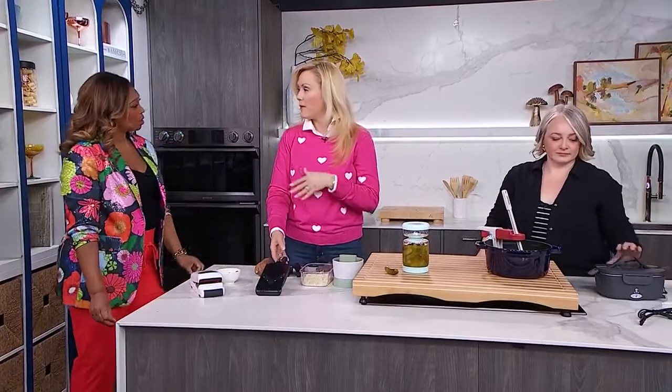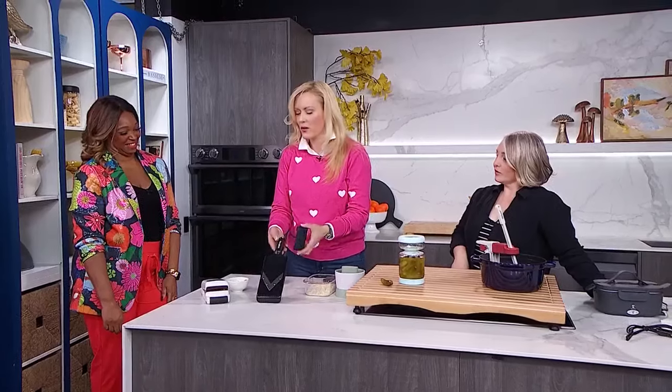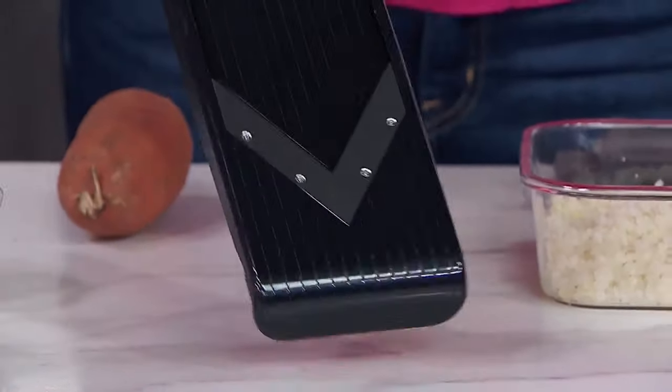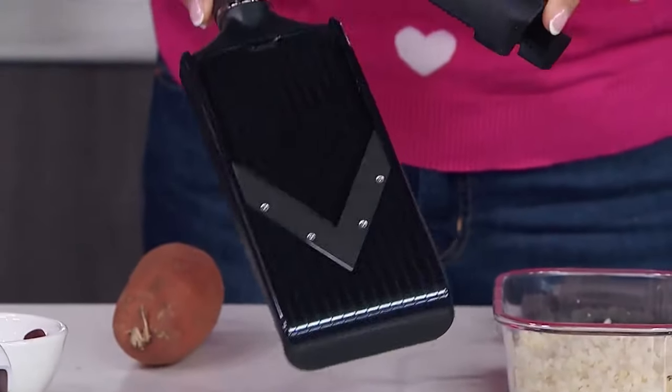Okay, many people might be familiar with a mandolin. Right? And I've got one, but I never use it because they're always so big and you have to set them up and they have legs and they're scary looking, etc. When I saw this mandolin, I was like, oh, yes, please to this. Because it's so simple to grab this. It's basically grabbing a knife out of the drawer.